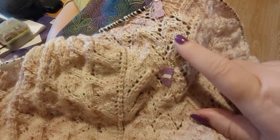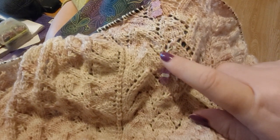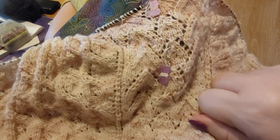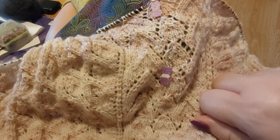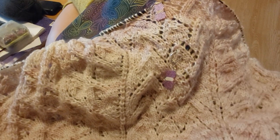So then I can weigh my yarn and work out how much more I can do. But I think I can do one more repeat of the main stitch pattern and then my edging. So I may still manage to finish it today. Yesterday I didn't think I would, but I may do. Depends on how much we're in today and how much we're out. But I might even get all that done this evening. We'll see.